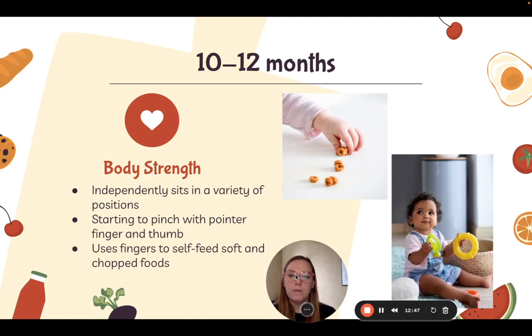10 to 12 months, body strength. So independently sits in a variety of positions. You can see the kiddo over here sitting holding toys with their feet straight out. Some might have their feet kind of crossed, things like that. They're also starting to pinch with their pointer finger and thumb. As you can see in this upper picture here, she's pinching with those pointer finger and thumb to pick up the Cheerios. They'll also start to use their fingers to self-feed. So that's when the pinching will be okay. So instead of just raking and picking up all at once with all their fingers, they might be able to actually pinch and pick up little food now.